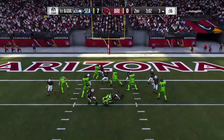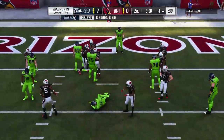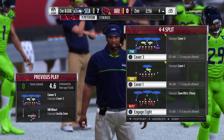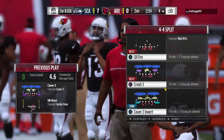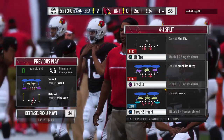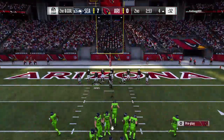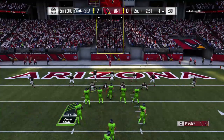They'll try to run with Carson. And he's maybe going to get this back to the 4, but that's about all. No gain on the play that time, and it sets up 2nd and goal. Line of scrimmage, again the 4-yard line, 2nd and goal.